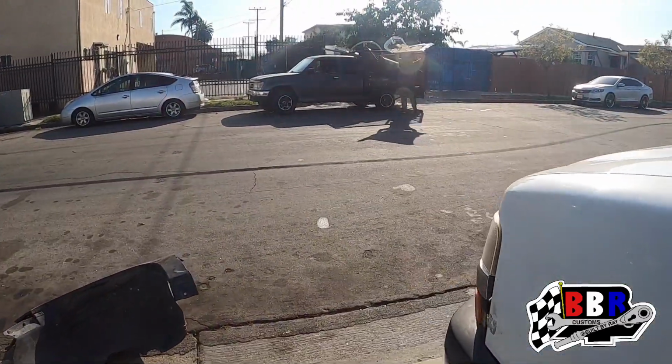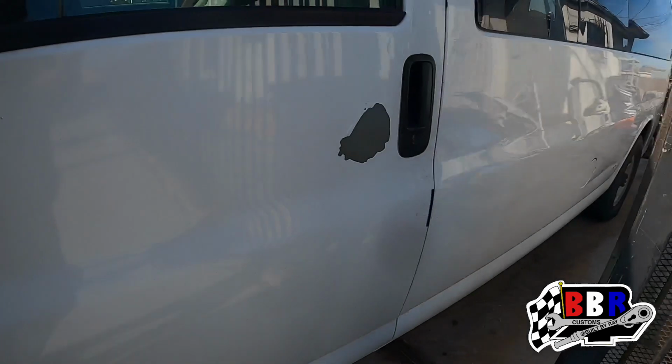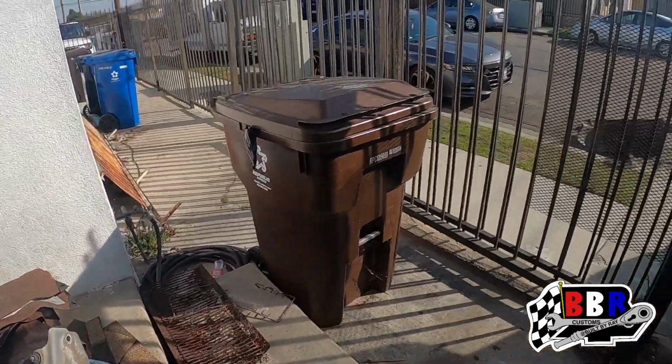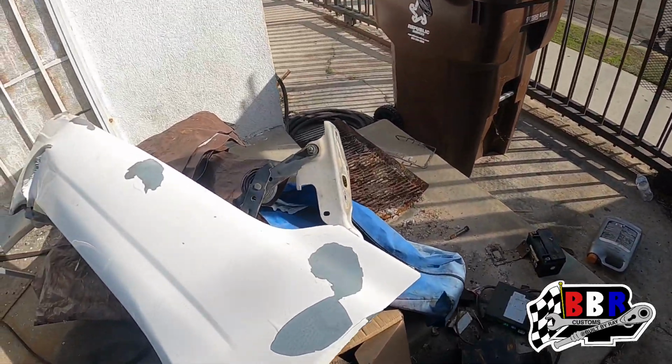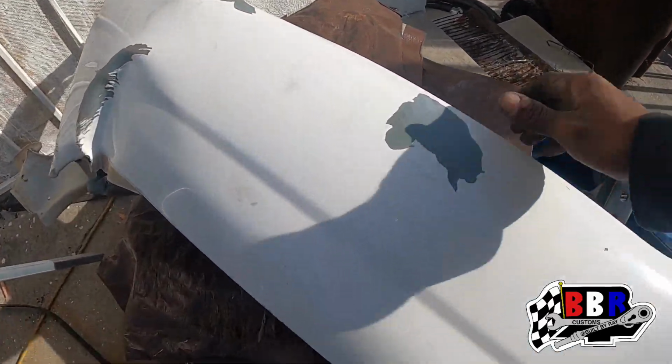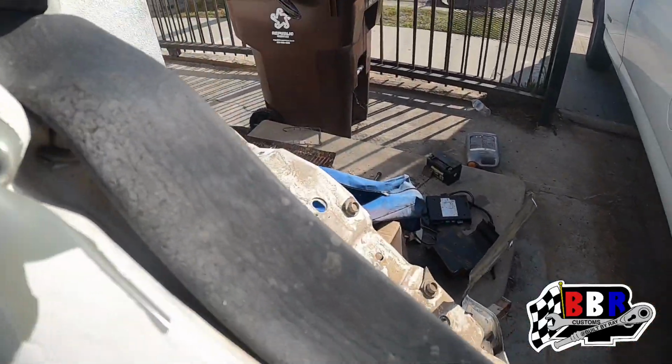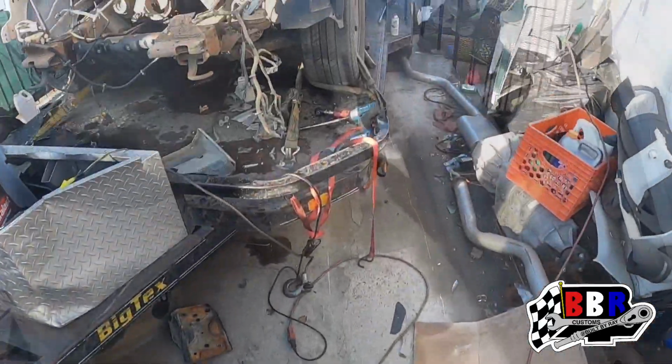Just like that, he's taking off. God bless him. Got the fender right here. Grab our new fender, but told him no. So we're gonna give him this one in the hood. Let him add to his little stock shop.